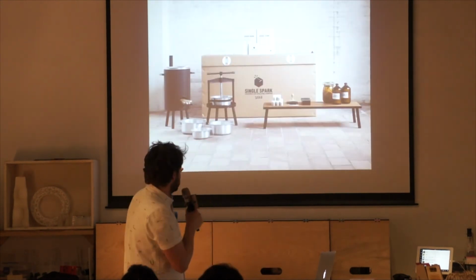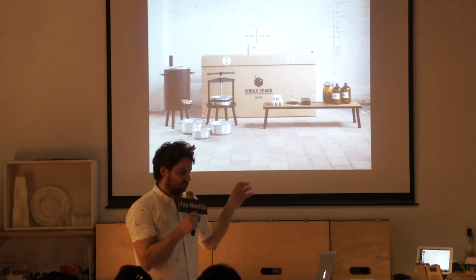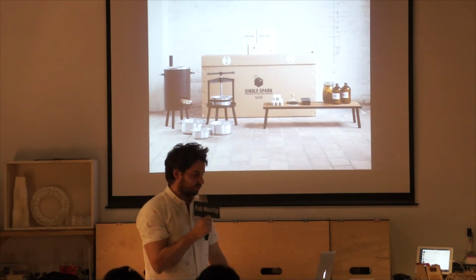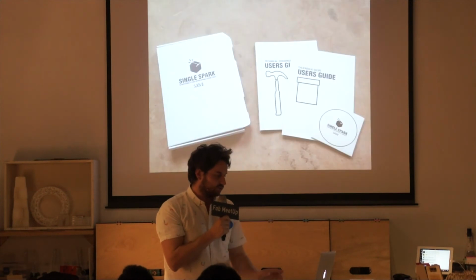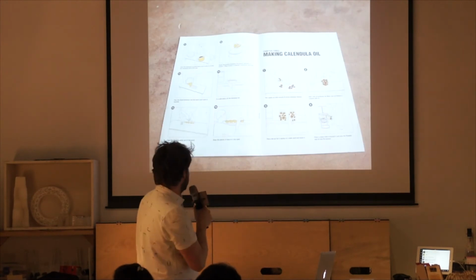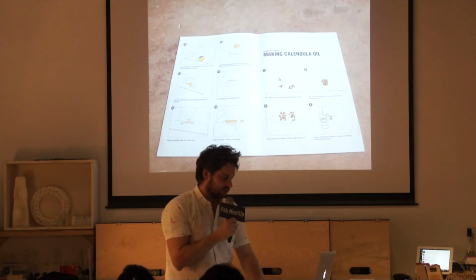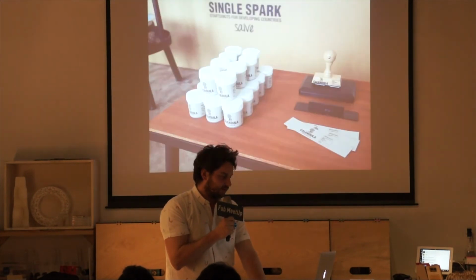So this is the box that can be produced locally, and it's easy to distribute throughout the country. So the locals can set up their own small-scale production there. In the starter kit are all the tools you need. There are also user guides and some small videos, and the manuals are quite easy to read, with a lot of pictures, so we are teaching them step by step how to make the ointment and how to sell it. It also includes a business plan and even packaging, so they can sell it on the market.